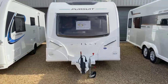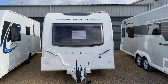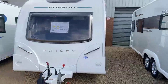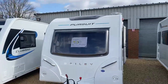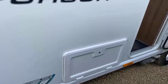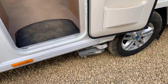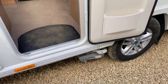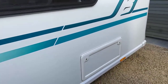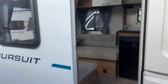So recently came into us, has already undergone its PDI inspection, so is fit and ready to go. So a caravan all prepared and ready for you. In great condition, as you can see here. Coming down the side of the caravan, you've got an access hatch here. You've also got a PowerTouch Evolution manual engaged motor mover already fitted to it and also built in as part of this caravan. You've got an access hatch to underneath the French bed and a look at the decals that you see here and the 430 logo towards the rear.